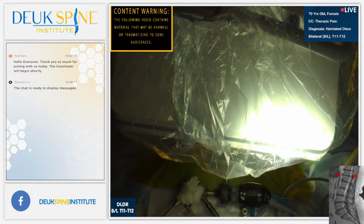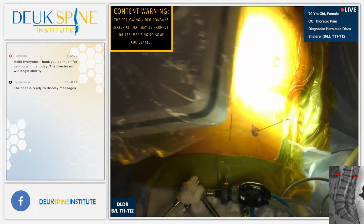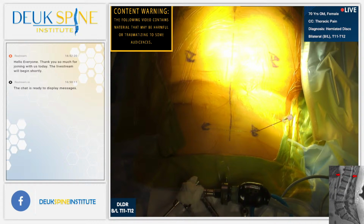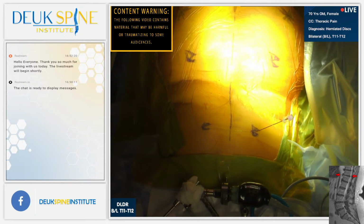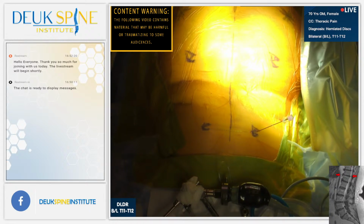She presents now with a herniated disc at T11-T12. So basically she's had spine issues for a long time. She had neck herniations, back herniations. Now she comes to us with a thoracic herniation, T11-T12. And this herniated disc is pushing on her spinal cord.